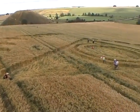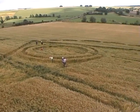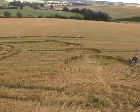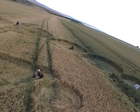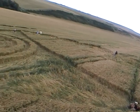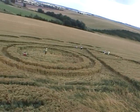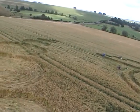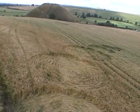The circle makers are fully aware of the events that have taken place at Silbury, as indeed they are aware of ourselves. This latest pattern reminded myself of spinning energy as seen from the air, with circles radiating from each apex. Only a few days before this event, a UFO sighting was witnessed at Silbury Hill.